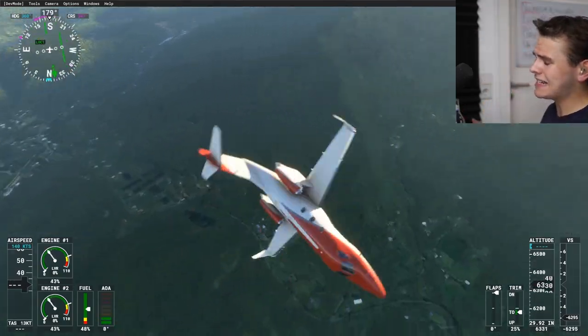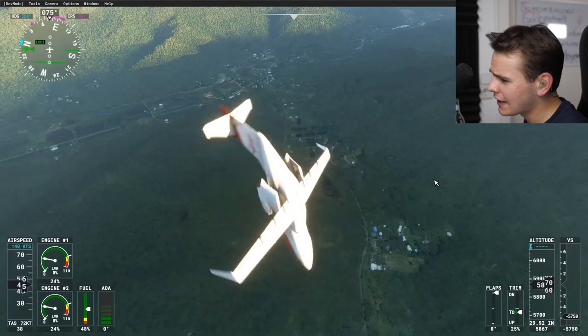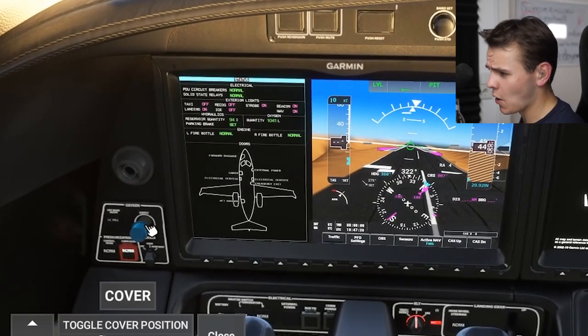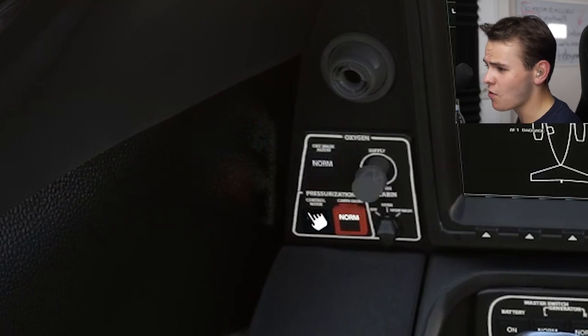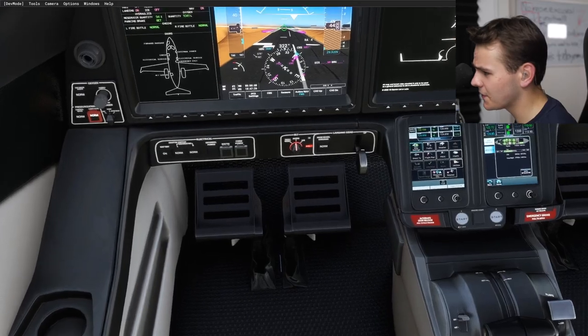All right, this add-on is extremely broken. Like, in all ways. This is just broken. The other stuff's cool, though. All of these switches here in the cockpit work. This is, in theory, a very nice plane. The Honda Jet here for the flight simulator.